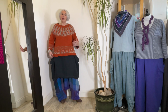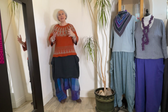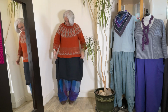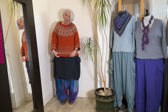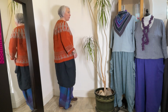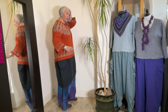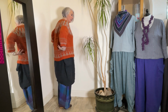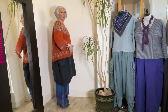And I made some alterations to this jumper to improve its proportions and fit for me specifically, and I'll talk you through those. What I did was change the back panel by putting in a number of short rows. I put in some short rows here. If I remember correctly, that's in the pattern, so there was no alteration there. But as I got further down, I put in short rows in the back panel, and as you can see now, the back is longer than the front.